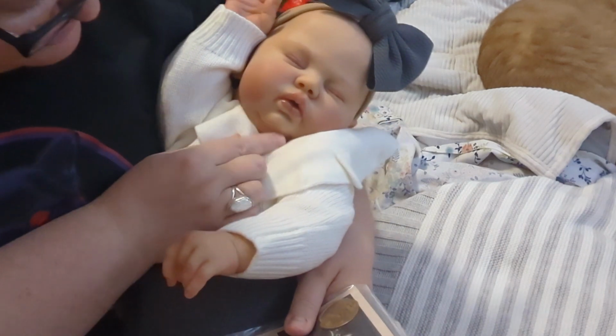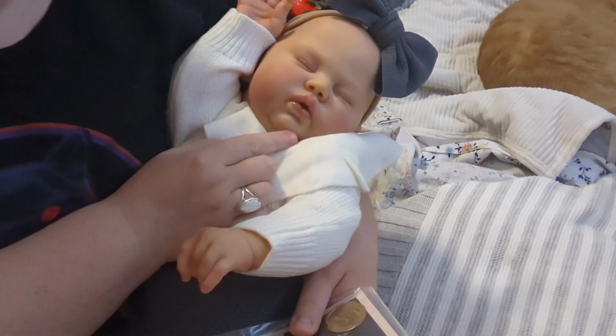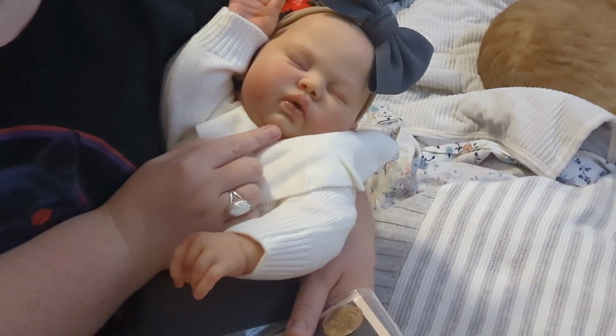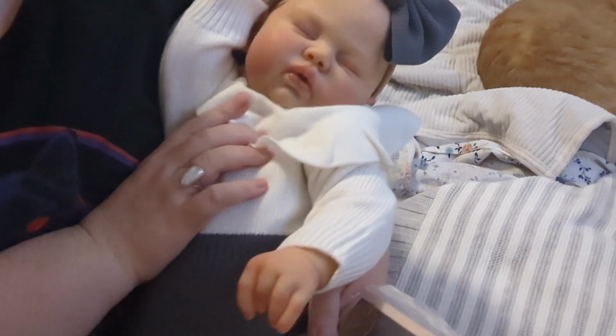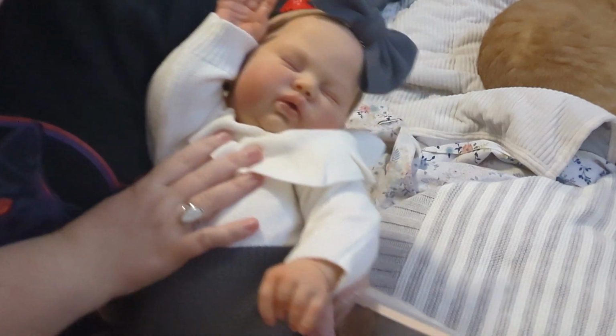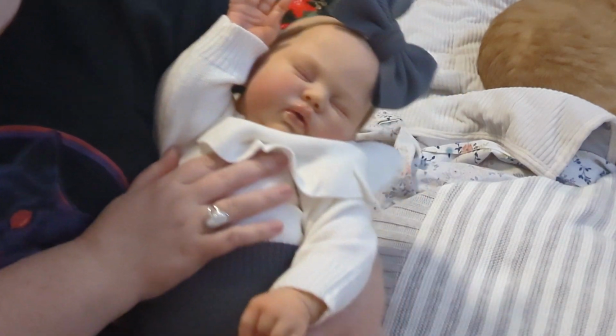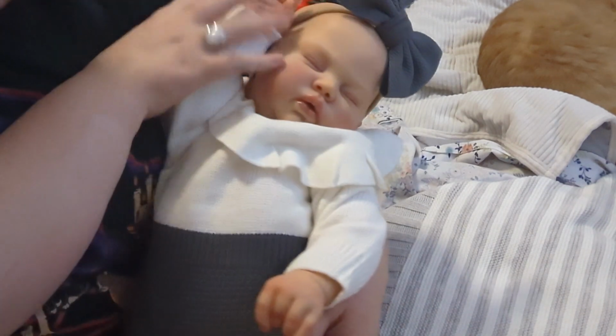And she does have a little dimple in her chin. Right there. She's got a little bitty dimple in her chin. It's kind of hard to see. You can't really see it, but she does have a dimpled chin. She is so sweet.